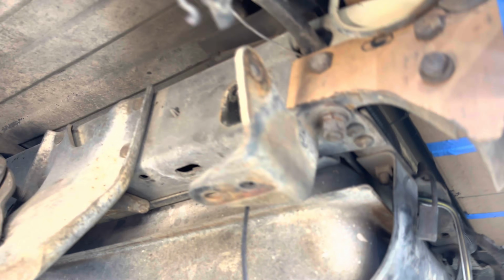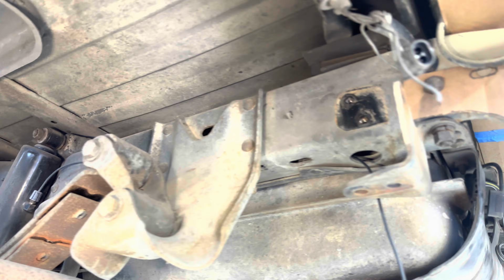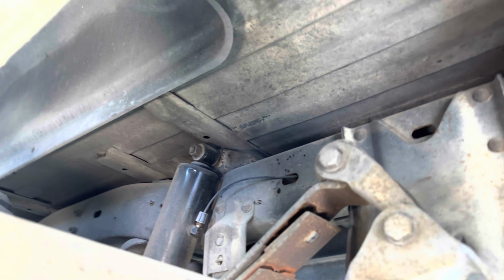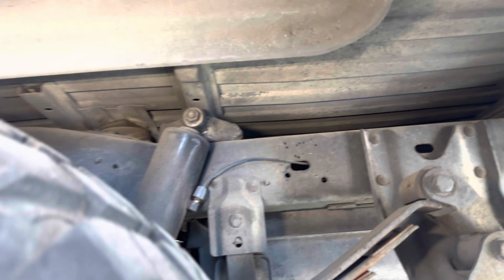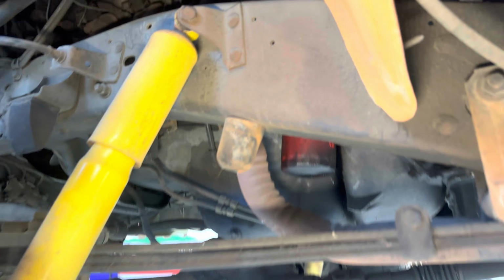Now, you may not be able to tell minor accidents. Anything that didn't really involve the frame isn't going to show up in here, obviously. But if you have your concerns, this is a really good place to start. Start checking, start looking at these marks. Does anything look suspicious? So far, so good. Moving forward, one of the things to check on every truck is going to be the steering box.